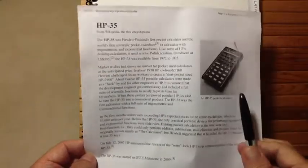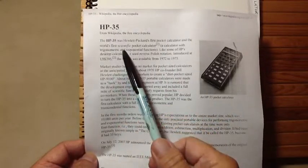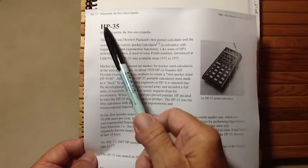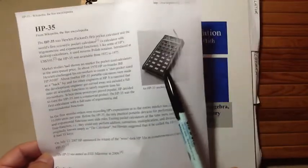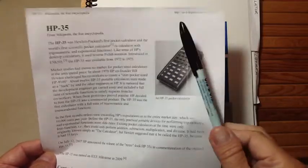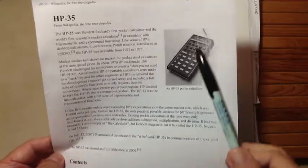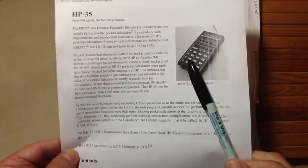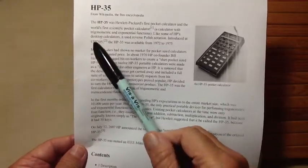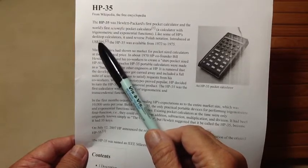Well, first let's talk about a little history. You can go to Wikipedia and learn about the very, very first scientific calculator that was introduced to the world in 1972 by Hewlett-Packard. It was called the HP 35, and in fact it was called that because it had 35 keys. Now it had an LED display which really consumed battery life. The batteries only last about 3 hours under typical use. But it was an absolutely marvelous calculator, and it sold for $395 in 1972.